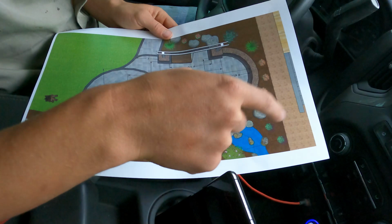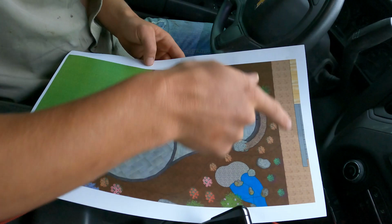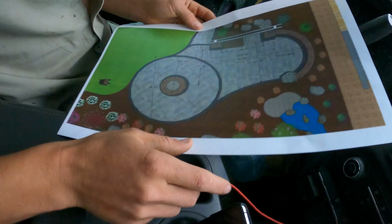And then there's a walkway coming up through here. It's not on the design. Comes up here and connects to this walkway. So we're gonna start doing some digging here this morning.